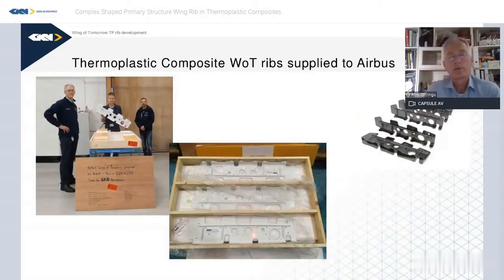So all in all, a very successful development, and we are proud to have worked on this also with Airbus, and we will continue our development. Thank you very much.